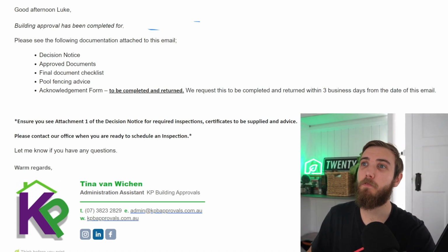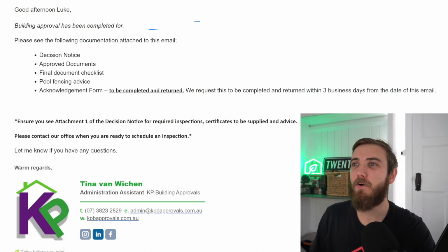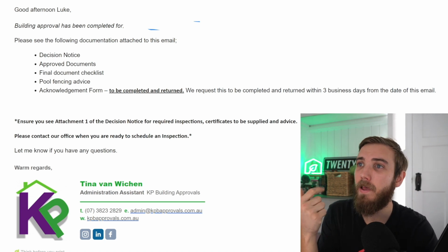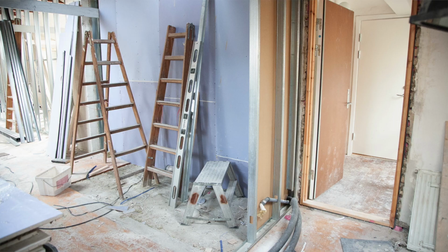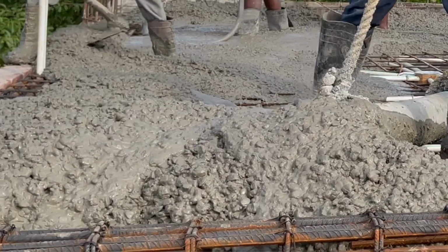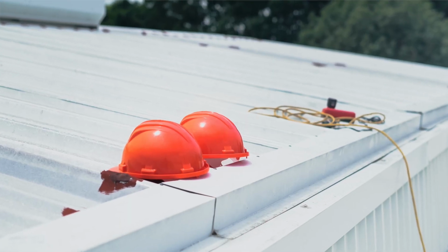So, good afternoon, Luke. Building approval has been completed for our house here in Brisbane. Please see the following documents attached. So we got a decision notice from our building certifier. We've got over 145 pages of approved documents. So that includes the structural work in terms of our engineering, the pool, the slab for the pool, the house plans, the gutters, the downpipes, all those things are in those approved documents.